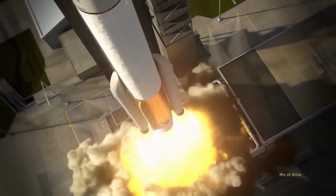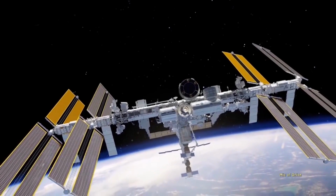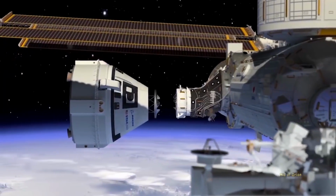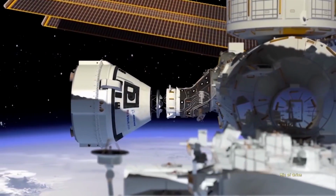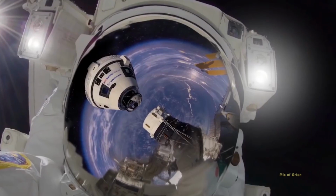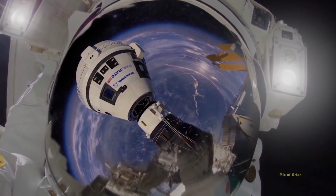So what is CST-100 Starliner? It is Boeing's commercial crew program for NASA, or should I say, it is one of the spacecraft that are part of NASA's commercial crew program that will see America returning to a capability it once had with the space shuttle, however lost with the retirement of the space shuttle fleet in 2011.